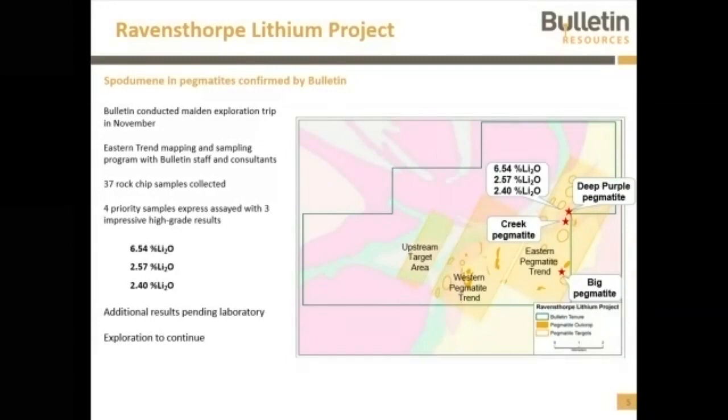And we've seen some samples that report that we've seen spodumene in the ground. So the 6.5% is indicative of spodumene mineralisation, and the 2.5% are also indicative of spodumene and lepidolite samples, although they're a bit more weathered. The rest of the samples are still at the lab, and much like everybody else, I'm having to wait my turn. But while we're doing that, we're still going to continue our work.